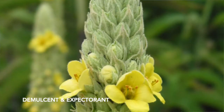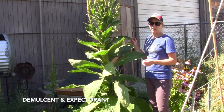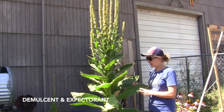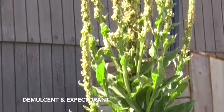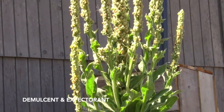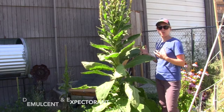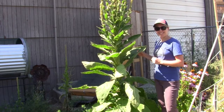The flowers are often used for pain relief, usually in an infused oil, and you often think of an ear oil to soothe earaches. Mullein flower is the primary ingredient. And even the root's medicinal too. Mullein root offers structural alignment support. So it helps lubricate your vertebrae and your joints, helps increase synovial fluid, just supports your body in alignment. So it's a really wonderful plant.